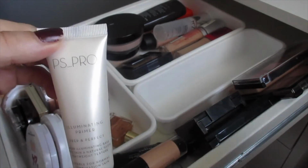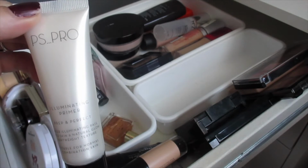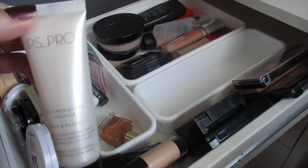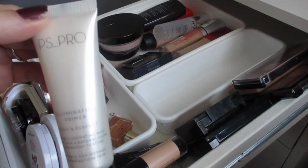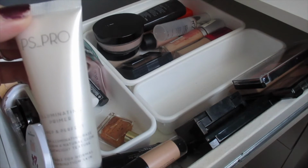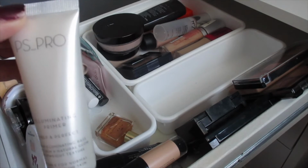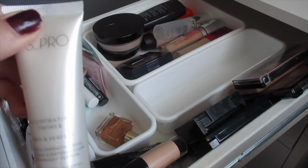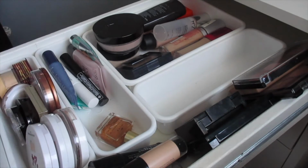Again, this is my all-time favourite primer. I picked this up in Glossybox, I believe. And I so can't wait to go to Primark and pick some more up, because this is what I'm using in a minute, and it's just by far a brilliant primer. And this was only £5. So, yeah. Can't wait to get another one of those.